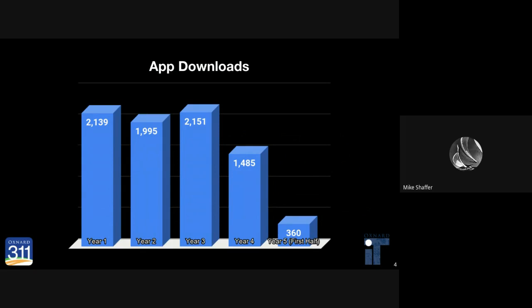For this slide, we're going to talk about the app downloads per year. For both this presentation and the staff report that you received, when we talk about a year, it's actually a service year of Oxnard 311. So that's from May through the end of April of the following year.